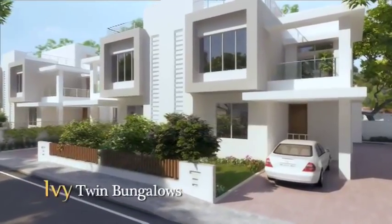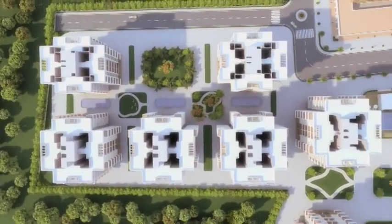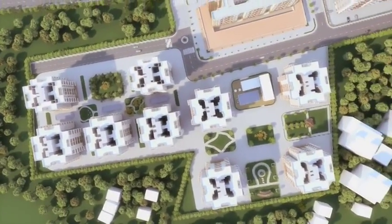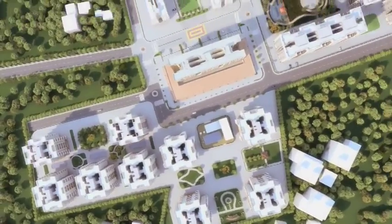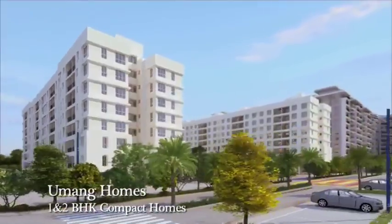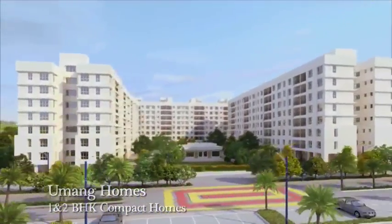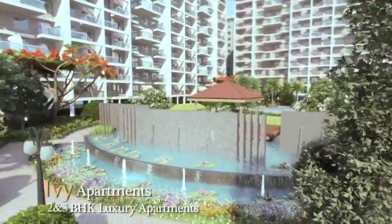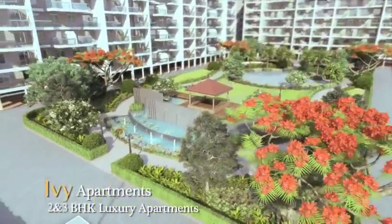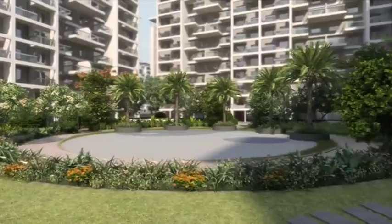Walk past Ivy Twin Bungalows, an impeccable arrangement of indulgent contemporary homes. Umang Homes follows, compact homes tastefully designed with open layouts. Welcome to Ivy Apartments. Truly exceptional residential structures because of multiple landscape gardens, cozy pavilions and colorful flower gardens.